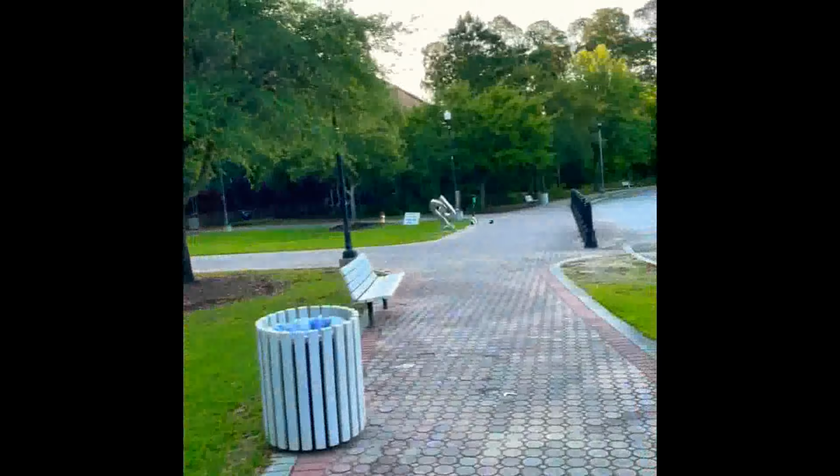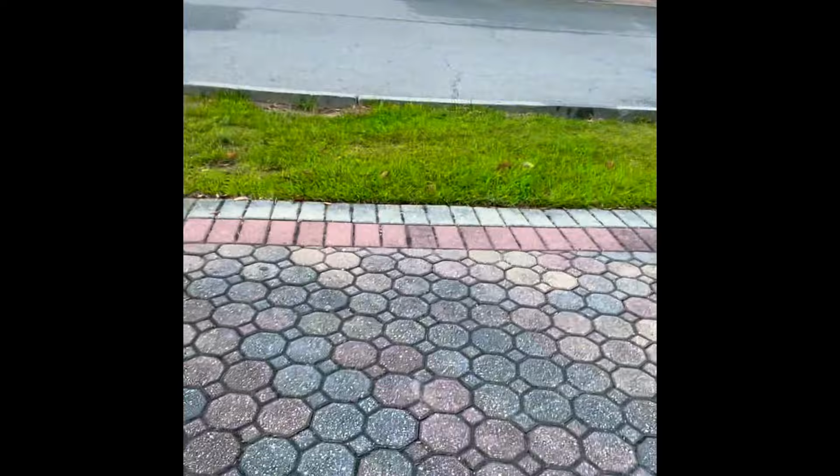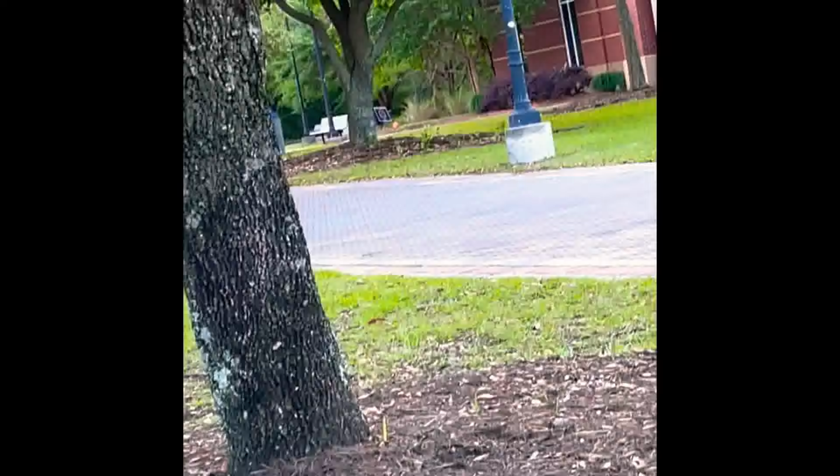So right now, I will just wait until the shuttle comes back. I will sit and wait here on the bench until the shuttle comes back. And there's multiple benches out here, as you can see. There's a trash can. Straight down, you can go to the main part of campus, all the way down this path. But I'm at the bottom.